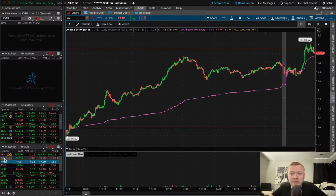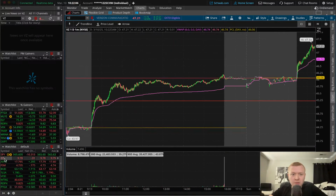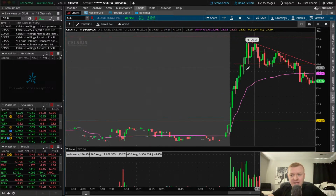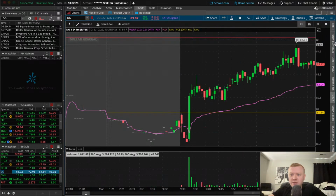Let's flip through the watch list a little bit. I want to see if CELH actually respected that descending triangle pattern. VZ still at highs, so good work there. Yeah, CELH respected that descending triangle. Beautiful pattern. I'm very happy with spotting that. Not happy with not getting involved with it. Dollar General nearly hit 84.60s. Nearly hit top resistance up there.